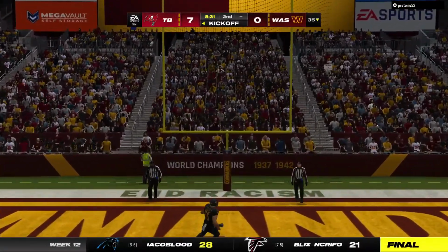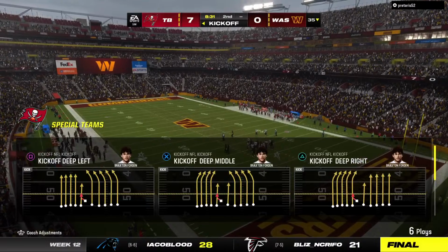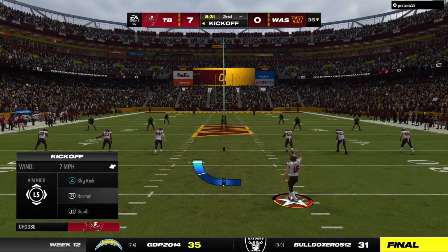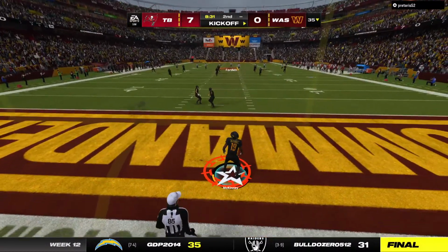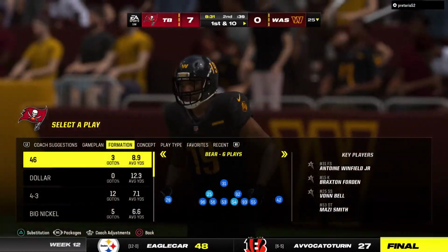Point after, right down the middle. And that makes the score 7-0. So after surrendering the punt return for a score, let's see what they can do in turn on this kickoff. Fair catch going to be taken, and this will be moved out to the 25.